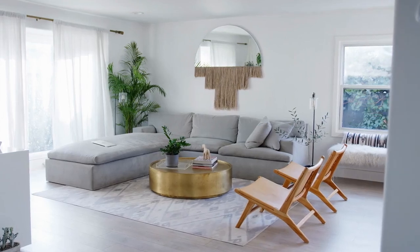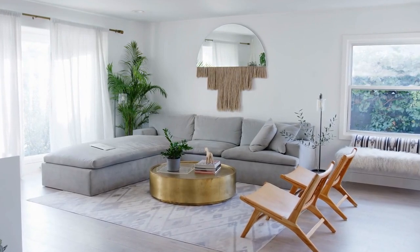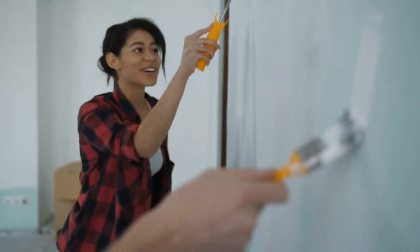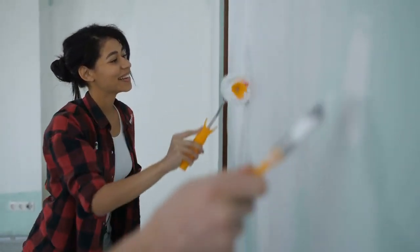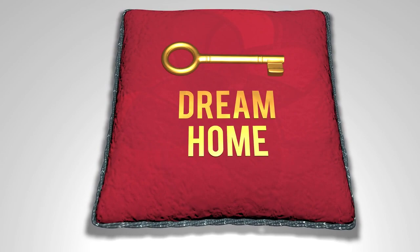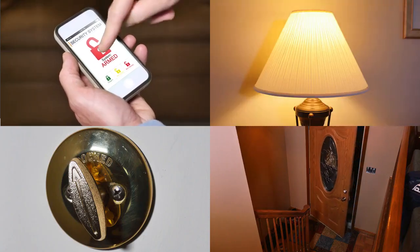Fourth, personalization and privacy. One of the most cherished aspects of homeownership is the ability to personalize your living space. Unlike renters, homeowners have the freedom to remodel, decorate, and enhance their homes and yards to reflect their personal style and needs. This freedom extends to landscaping, exterior paint choices, and renovations that can transform a house into your dream home.